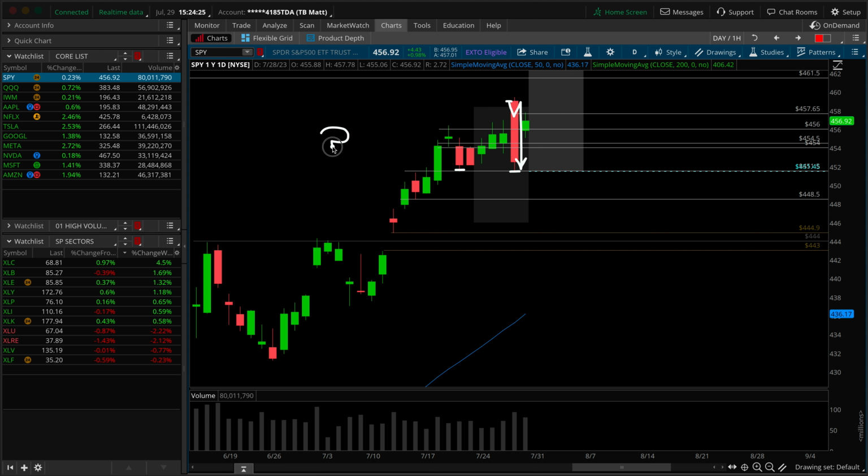If stronger sellers were going to be getting involved in here, number one, you would have thought that we could have gotten some follow through and not precisely stopped at a structural level that only short-term traders are really paying attention to. So that's issue number one. Number two is that the volume doesn't really compute for a larger downside move.